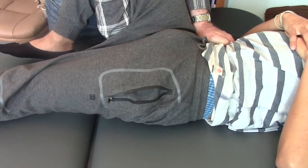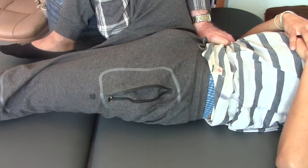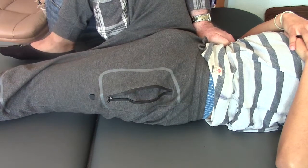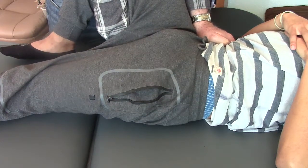So now I can actually perceive motion. Do you feel that little oscillation? Yeah, I can feel a bit slight movement. Yeah, I feel it as well. And so I'm just going to oscillate it very gently.